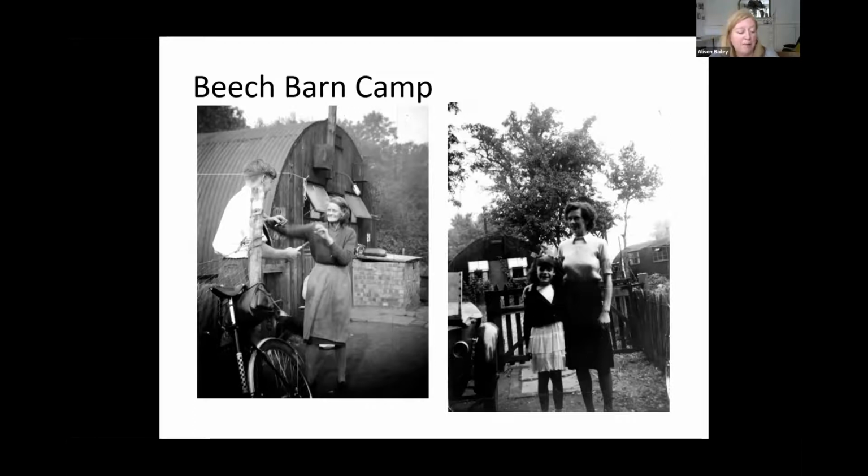There was a top camp made up of 25 huts with a school playing field and the Beacon School, which was housed in the farmhouse there. And the bottom camp with about seven huts and the farm barns.